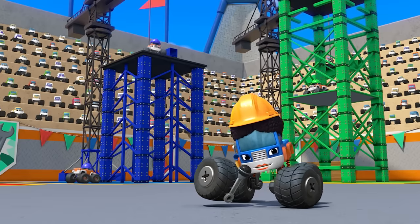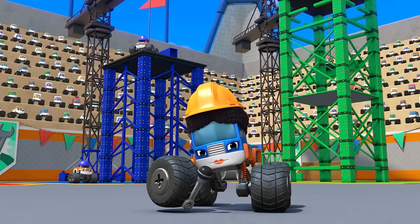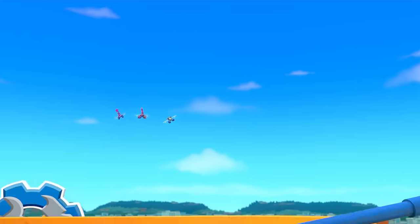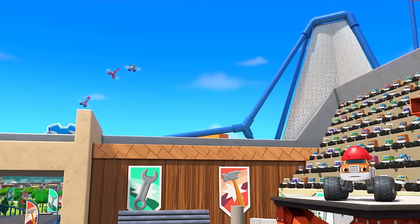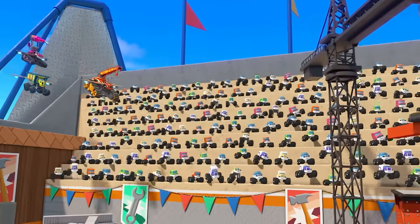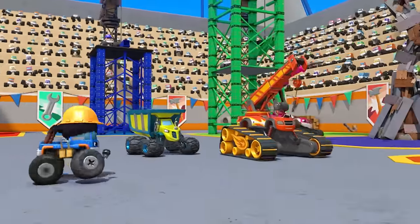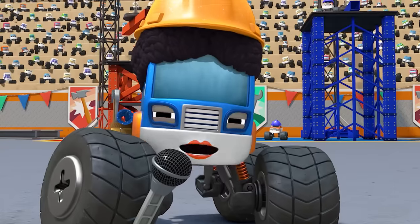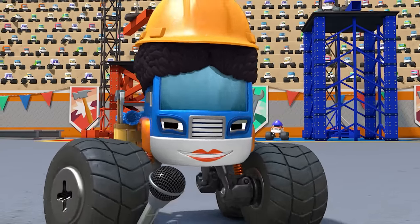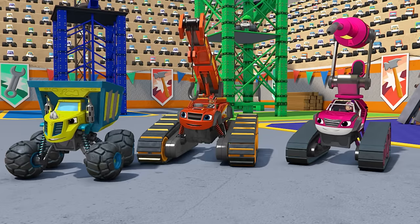Folks, there's still no sign of Blaze and his construction crew. I guess we'll just never know if... Wait a second! I don't believe it! They're flying back to the contest! That's what I call making an entrance! Now all they have to do is build a tower before the contest ends, which is in 30 seconds!